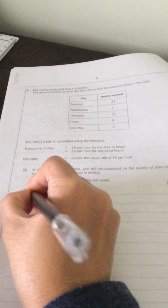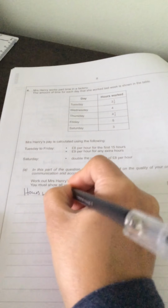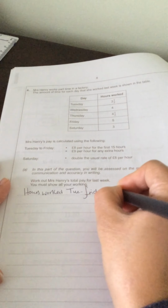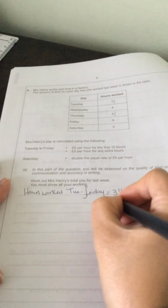So the first thing we're going to do is look at the hours that she worked between Tuesday and Friday. So then we can work out which she would have on the £8 pay and which she would have on the £9 pay. So she did 3.5 plus the 4 plus 4.5 plus 5. So in total, she did 17 hours.